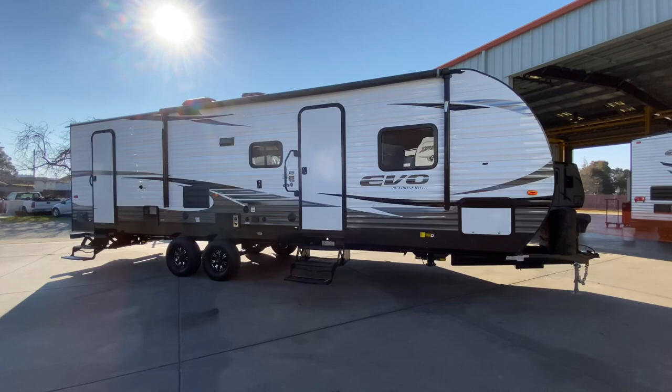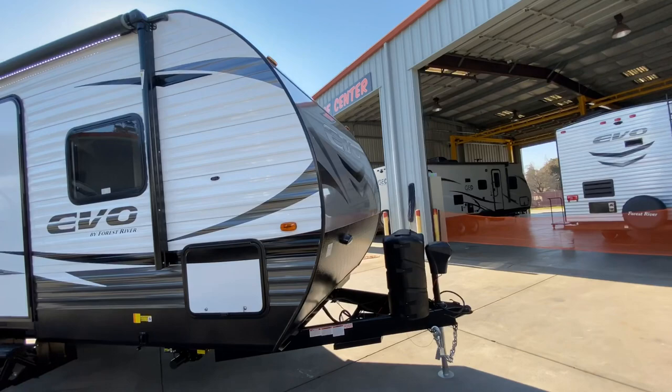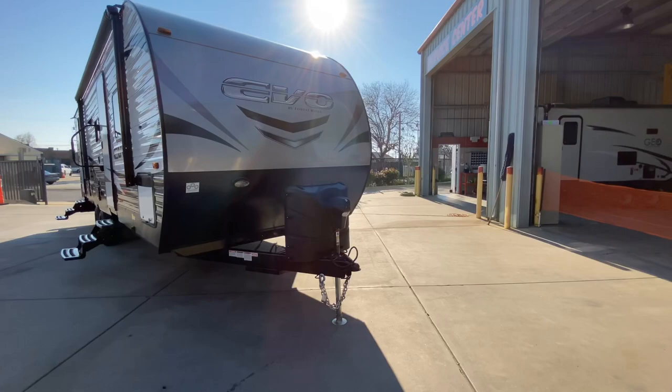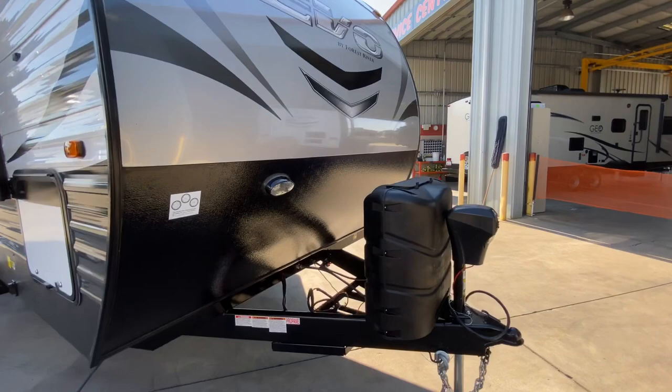So let's start up here with some of the features in front. We have our 18-gauge aluminum front cap that comes right down to our textured black rock guard. Keeps any dents from happening by rocks spitting up from your tow vehicle. We have our front power jack sitting right in front of our 7-gallon, 30-pound LP tanks. We have our battery disconnect switch right here off of the frame.